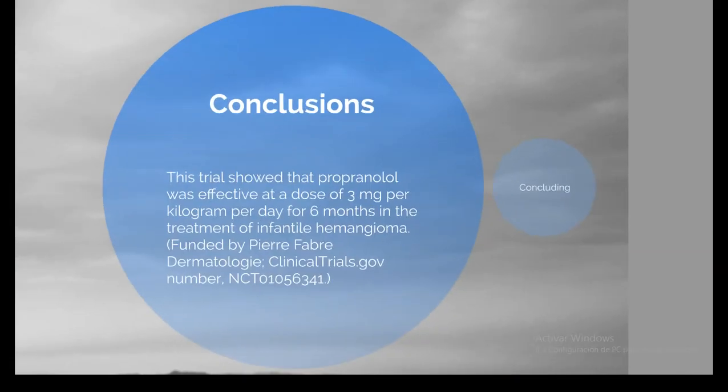Now we can conclude that this trial showed that propranolol was effective at a dose of 3 mg per kilogram per day for 6 months in the treatment of infantile hemangioma.